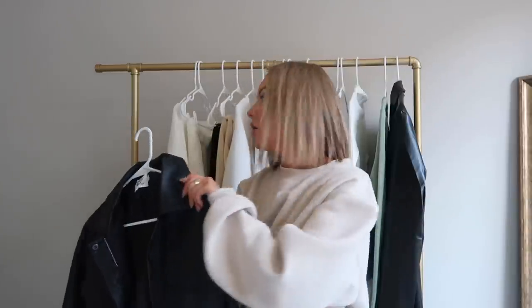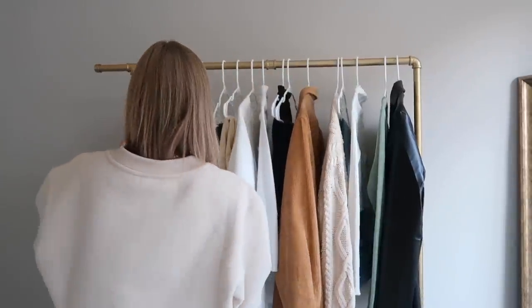This is one of my staple jackets. I have it here on the end because I'm also gonna be wearing this on the plane because it is a little bit heavier and I only wanna pack one leather jacket. So those are the jackets that I'm gonna be bringing.